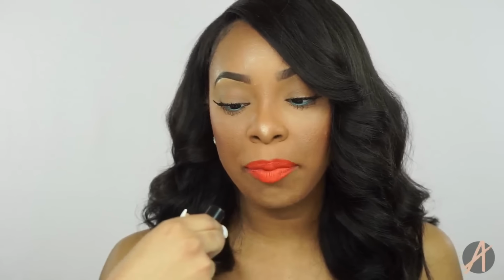The next product that I regret buying is also a similar situation to the Studio Fix Powder, and that is the MAC Prep and Prime Highlighter Pen in Peach Luster. Now, I've been using this highlighting pen for a long time, it feels like. I thought I've been using it for forever.